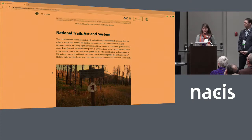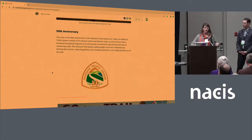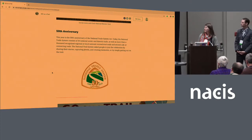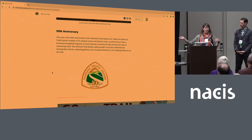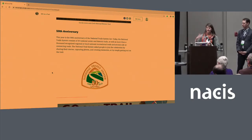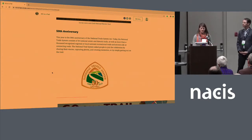So one of the reasons why we partnered with the Lewis and Clark National Historic Trail is not only that they expanded the trail to map that new section that incorporates where Lewis and Clark started in preparation and then actual initiation of the expedition, but also because it was the 50th anniversary of the National Trail System last year. So they wanted to commemorate that event and partner with NASA to do land cover mapping.